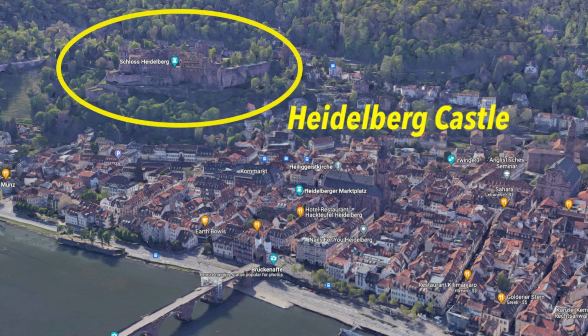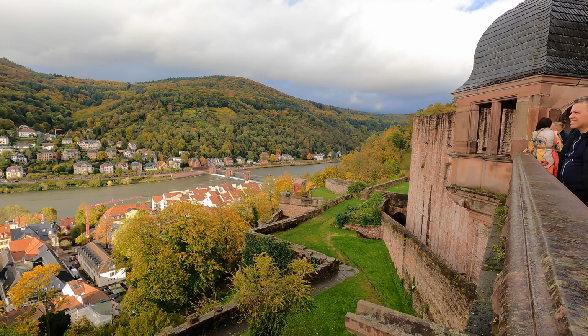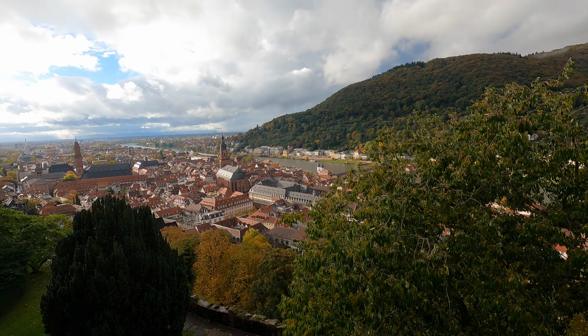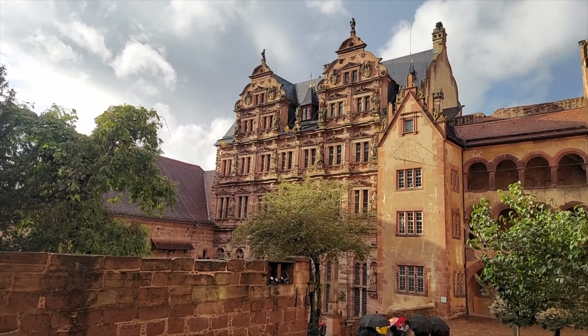Our first stop, Heidelberg Castle, the centerpiece of town. Its story began in the 11th century. Built by the Holy Roman Empire, Heidelberg Castle was one of the grandest in Europe, a masterpiece of the Renaissance era. The city's location was strategic, high over the river at the mouth of a narrow canyon. As the old saying goes, he who controls the gates of the castle controls the empire.